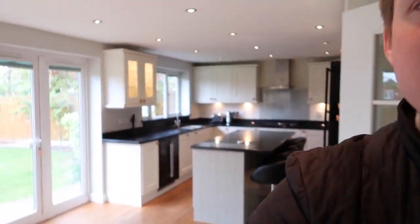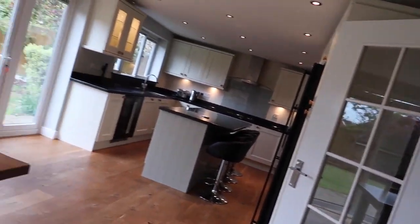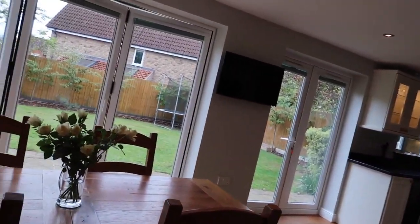But this is the property that we featured in the last vlog. It's a 5-bedroom detached house. It'd make an ideal family home. Two of the bedrooms have got ensuite shower rooms, and it's got some really nice features like this kitchen dining living space, but really well done by the current owners. It's got bifold doors opening onto the rear garden as well. So yeah, really nice house.